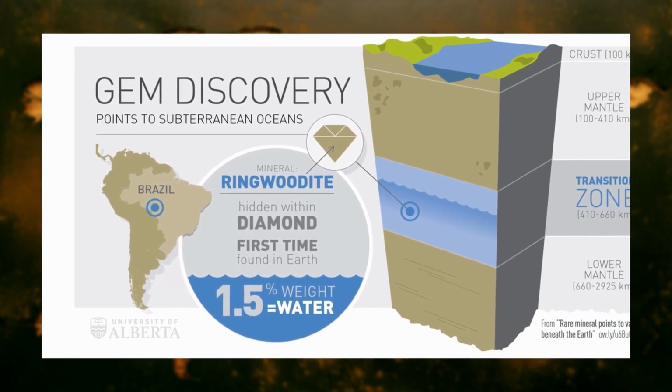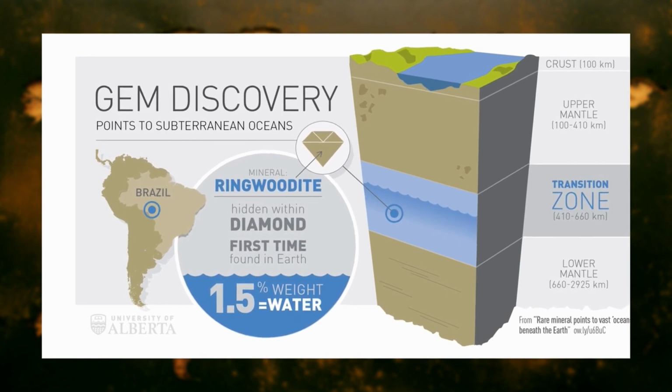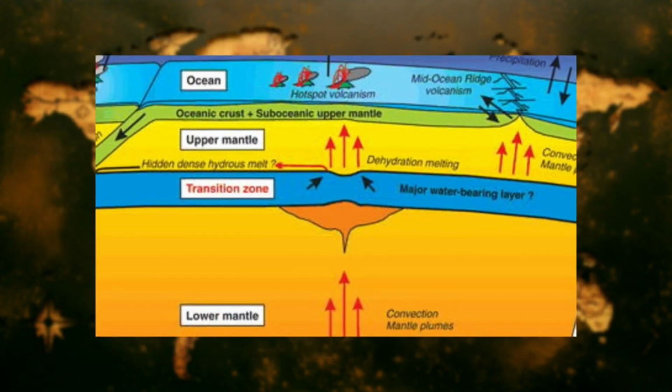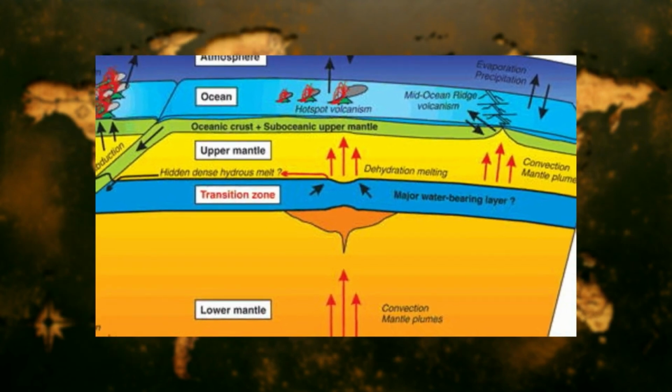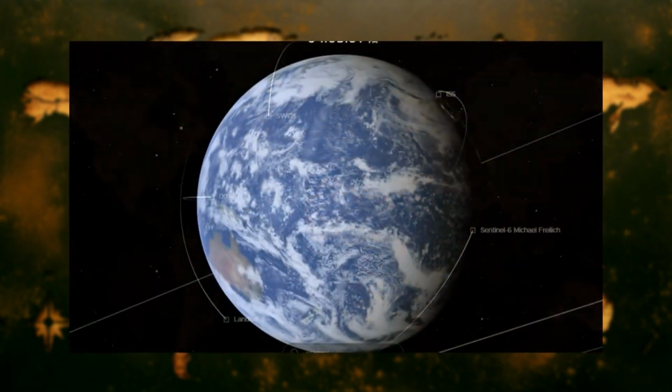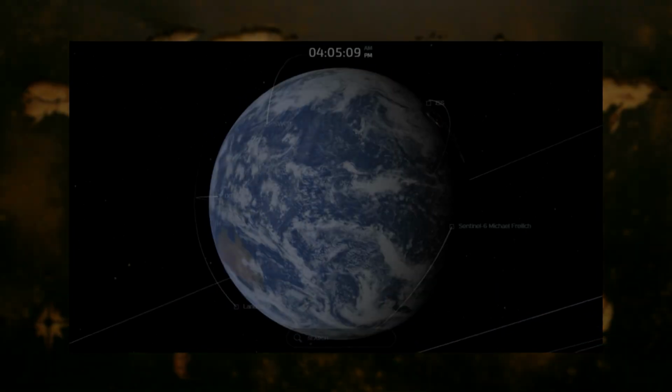This research is still ongoing. However, at this stage, it is estimated that if just 1% of the weight of mantle rock located in the transition zone is H2O, that would be equivalent to nearly 3 times the amount of water in our oceans.